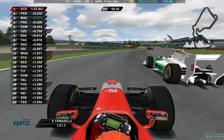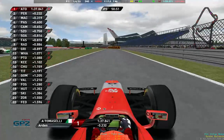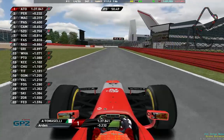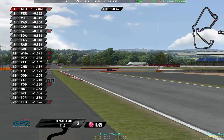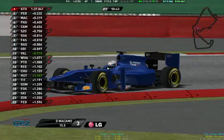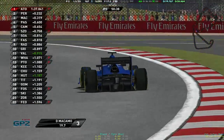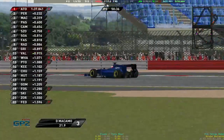On the outside, Makamo did improve actually. He does improve, but only by a little bit, I think. No, he actually improved by over a tenth. So he had a very good first sector. And he's doing even more laps. So yeah, one more lap from Makamo, and Waldinger and Hutter just improved. 7th and Hutter 16th.